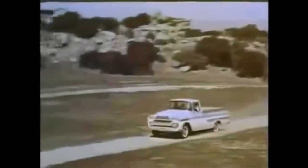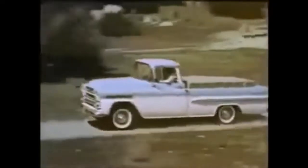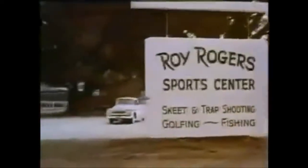I like to use our Chevy fleet side because on our rough ranch roads or off, it's as frisky as Trigger Jr. and just as gentle. And let me tell you, that load has to be handled gently. Those boxes are filled with fragile clay targets we use in my new hobby, trap shooting at the Roy Rogers Sports Center, just a few minutes from my ranch.